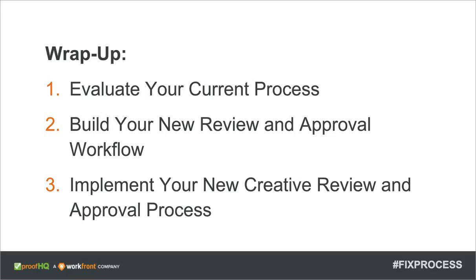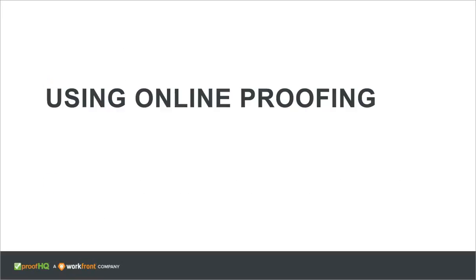But as we have walked you through here, by taking the time in advance to determine the routing and reviews of approvals based on the type of content and the type of people involved, and documenting the steps in advance, you're going to save time and money. And if you hang around for a few more minutes, I'm going to tell you about some stats when it comes to updating your review and approval process, and maybe even improving upon it by going into the cloud and using online proofing.